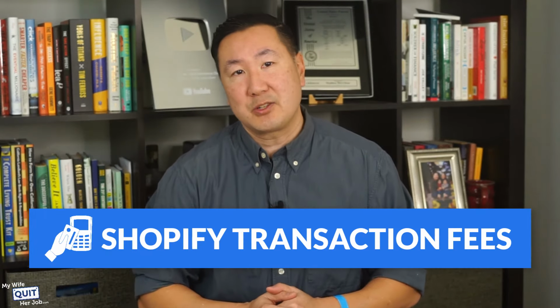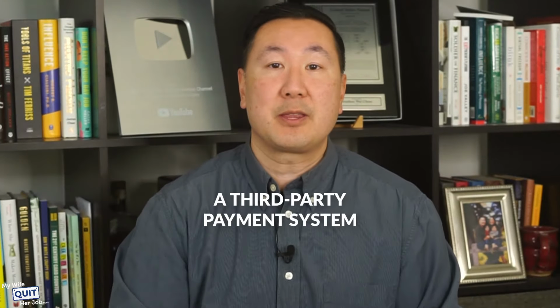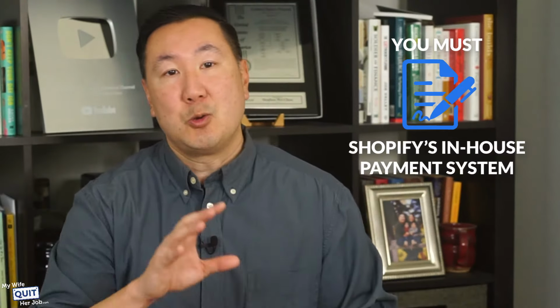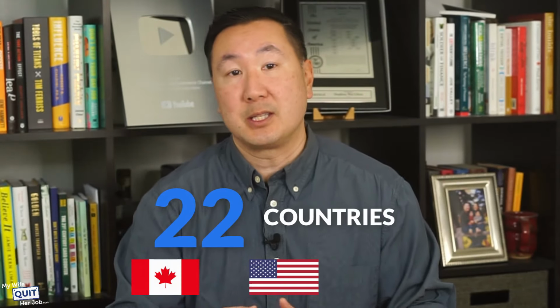Let's talk about transaction fees. Shopify charges transaction fees on payments when you use a third-party payment system such as Apple Pay, Google Pay, or PayPal. Now, if you want to avoid transaction fees, you have to sign up for Shopify's in-house payment system called Shopify Payments. Shopify Payments is Shopify's built-in payment system, and it's the cheapest and simplest option to accept payments. Unfortunately, though, it's only available in 22 countries, including Canada, the US, and the UK.